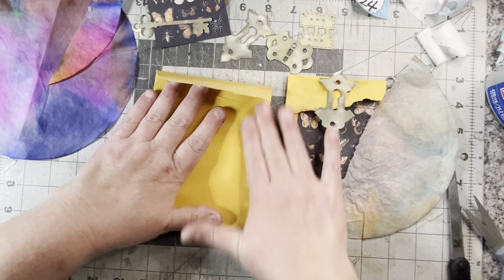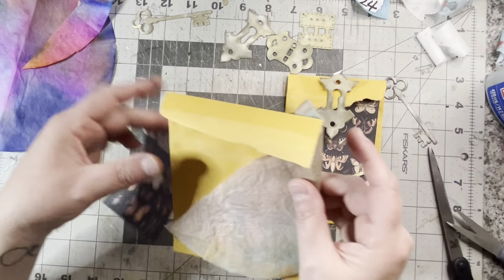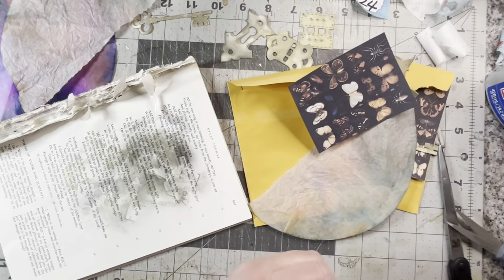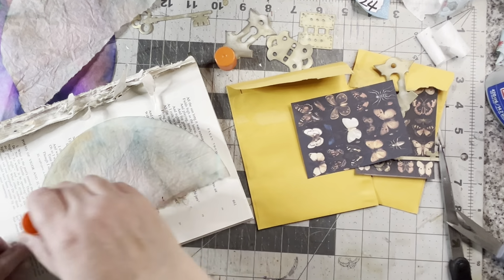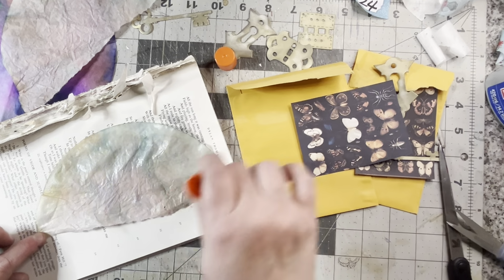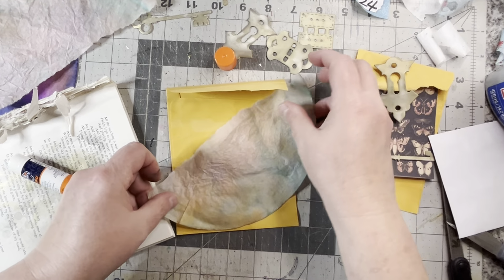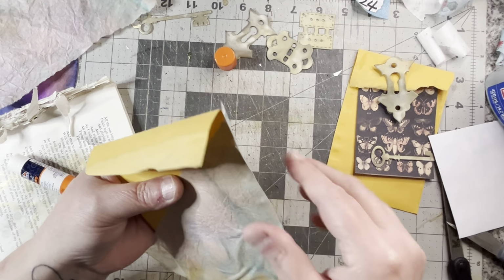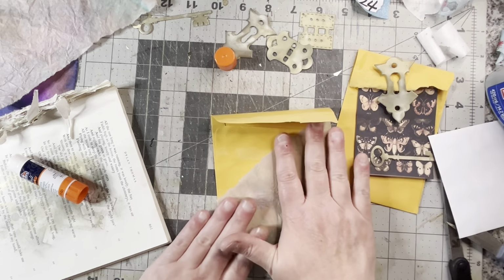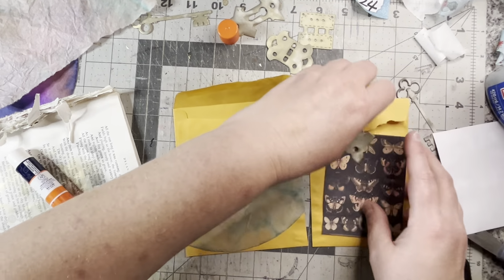Okay. Glue stick, glue book. My thought process with these envelopes is that they would be stuck into a journal. I'm going to fold it over this to help give us a little bit more stability on that corner, on that edge that we created. Okay, okay, okay.